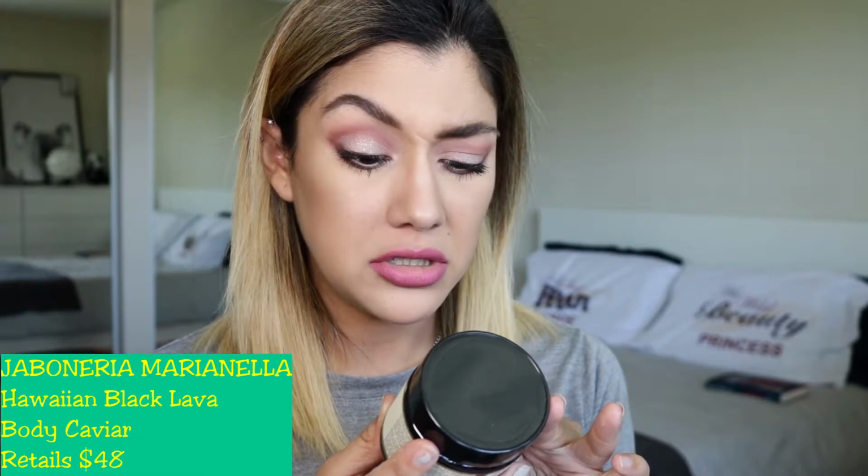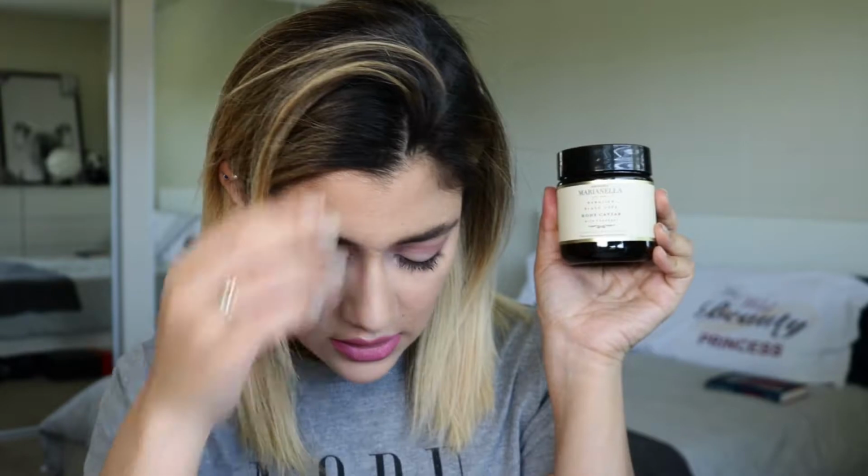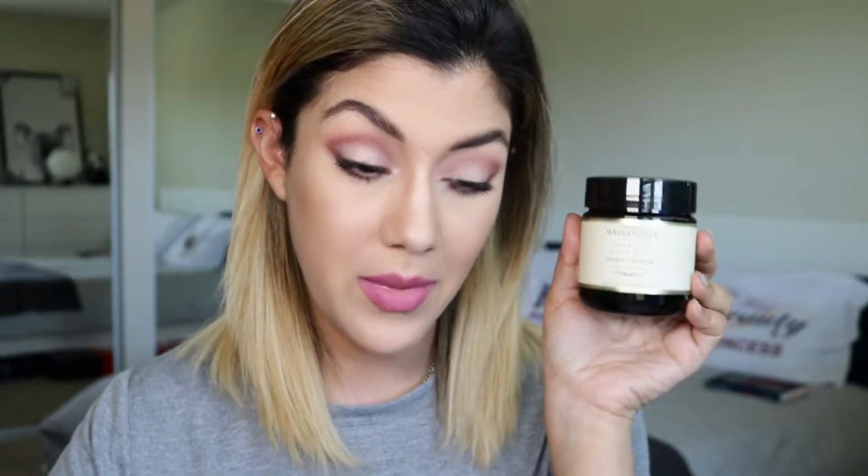Next up, we got a Jabonería Marianella Hawaiian Black Lava Body Caviar with charcoal. This one was another one that I chose. This luxurious body treatment is made with natural ingredients that work together to exfoliate, condition, and hydrate all at once. And this one retails for $48. Oh man, so just with this one, it already pays for the whole box if you think about it. That's amazing. I don't know how they do it. I really don't. So let's see what this one looks like.